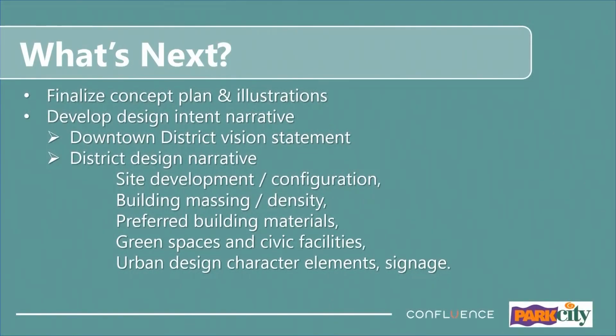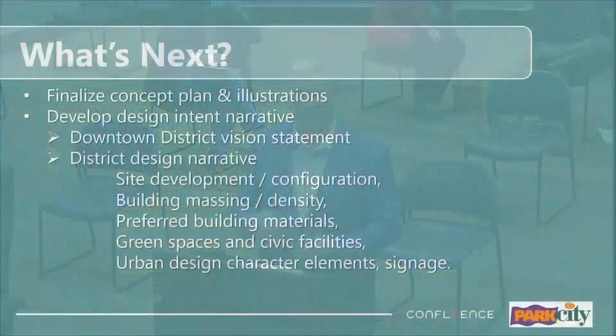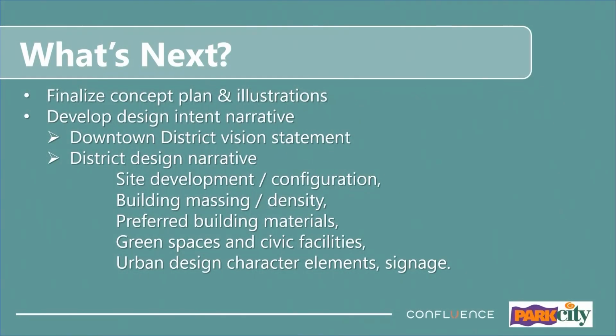So before we wrap up, what's next? We're finalizing this plan and these illustrations. We'll be adding a little bit more, not a lot more detail, but a little more finessing of the images, I guess you can say. But the real piece we're working on next is that design intent narrative. We're not going so far as to say design guideline or design standard, because we don't want to hem it in too much. But what we do want to do is give potential developers a playbook that the city is going to go by.